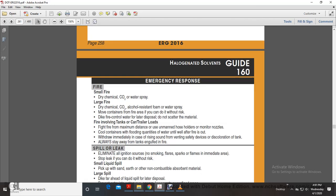All right, halogenated solvents, guide 160, emergency response. Fire: small fire, dry chemical, CO2, water spray. Large fire, dry chemical, CO2, alcohol-resistant foam, water spray. Move containers from the fire area if you can do it without risk. Dike fire control water for later disposal. Do not scatter the material.